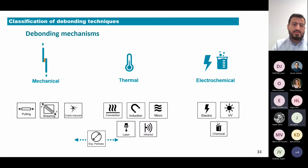If you would like to translate these mechanisms into actual methods of how we can debond, then the mechanical methods would simply include pulling the joint, or shearing the joint, or introducing a crack in the joint. For thermal debonding, we can heat up the adhesive by convection, by induction, by microwave, laser, or infrared technologies. And in between the mechanical and thermal, we have the thermally expandable particles, which can be considered a mix of both, where you trigger the particles for expansion using heat, and this can also introduce cracks into the adhesive to cause debonding.